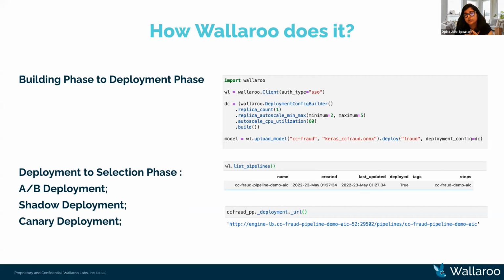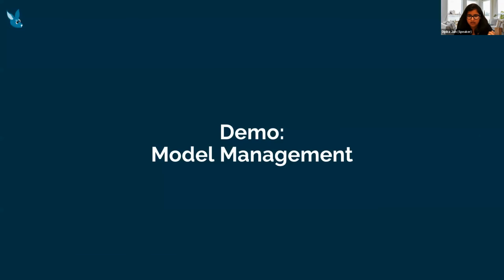That's how you can do the experimentation in the backend. We'll be showing you the demo shortly after this slide. I'm going to deep dive into the model management side of the demo for now, and then later my colleague will deep dive into the model monitoring and observability demo.